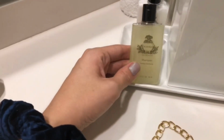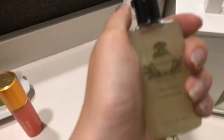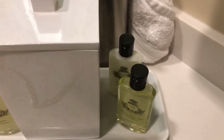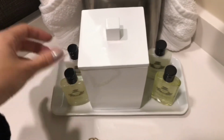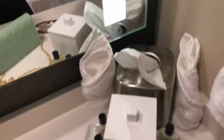So okay, so this is super cute. There's Agraria San Francisco Lemon Verbena shampoo. It smells good. It smells very fancy. And there's lotion, conditioner and shower gel, and those are just so cute. You know that the little shampoos and conditioners make all the difference at a place, because for some reason at cheap hotels they always give you the worst conditioner. This can tell the difference between a bad hotel's conditioner.